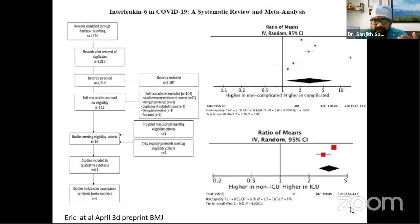Well, if you look at a study that came out as a systematic review, it is again saying the same thing: the more complicated the patient is, the higher the interleukins. Very clearly showing that it is a hyperinflammatory state, and it's not like any other viruses like SARS or MERS or something like that. This is something very different and peculiar. A large amount of inflammation, large amount of IL-6, and probably a hypercatabolic state.